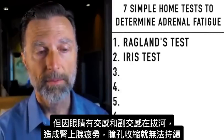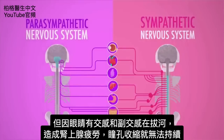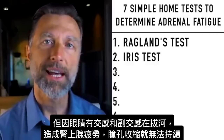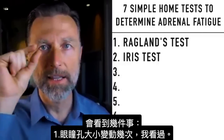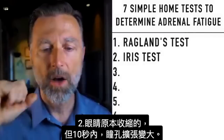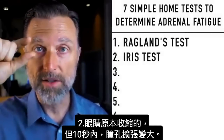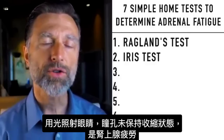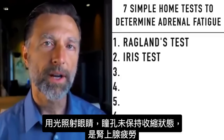seconds. But if the adrenal glands are weak, because you have the sympathetic nervous system and the parasympathetic playing tug of war on your eyes, then you're not going to be able to maintain that constriction. You're going to see a couple of things. You might see that the eye kind of goes up and down, back and forth. I've seen that. Or you might see that it's constricted, then within 10 seconds it starts to dilate, get bigger. So if it's not maintaining this constricted state while you're holding the light into the eye, then there could be some adrenal weakness involved.